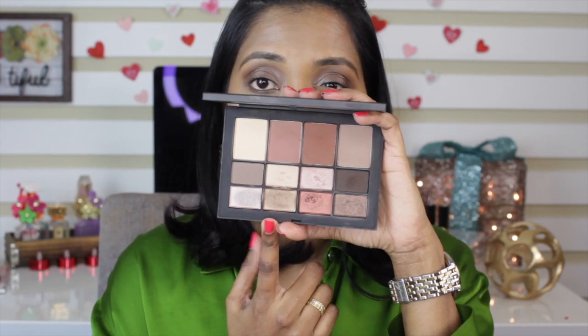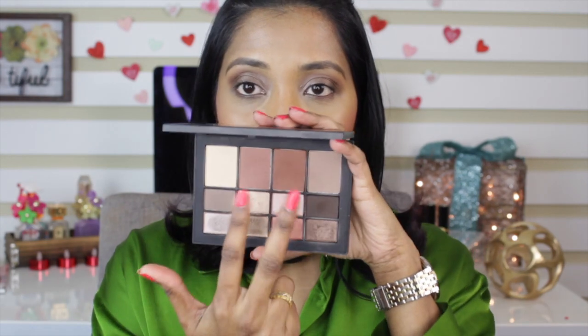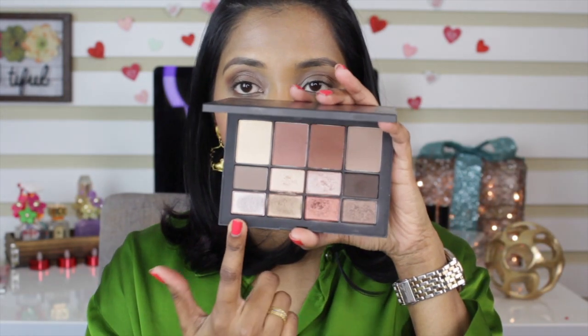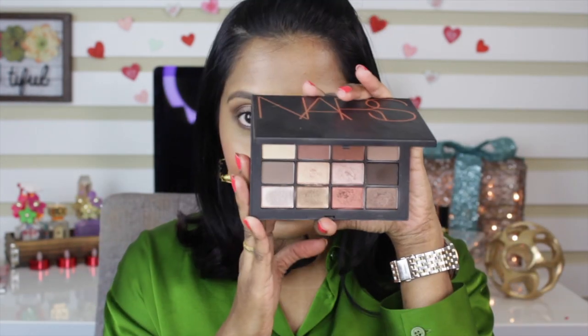Especially I love dipping my brush into these two shades which are right here as my all over lid shade. And then I use these two shades right here to blend them in. And then this shade here and also this one, I love using as my inner corner highlight shade. These are the colors that I'm actually wearing on my lid area even today. So I've been totally enjoying this, easily blendable.